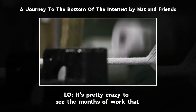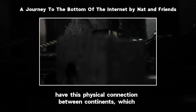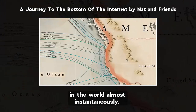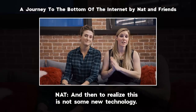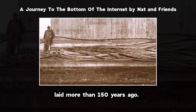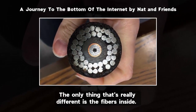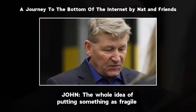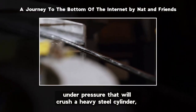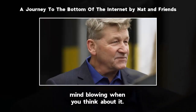It's pretty crazy to see the months of work that go into laying just one of these cables. And it's thanks to that work that we have this physical connection between continents, which allows us to see videos and news and photos from anywhere in the world almost instantaneously. And then to realize this is not some new technology. The first transatlantic telegraph cable was actually laid more than 150 years ago, and it looks almost identical to today's cables. The only thing that's really different is the fibers inside. The whole idea of putting something as fragile as glass into a cable that has to be pulled and put under pressure that will crush a heavy steel cylinder, and then have it transmit the amount of data it can, is really kind of mind-blowing when you think about it.